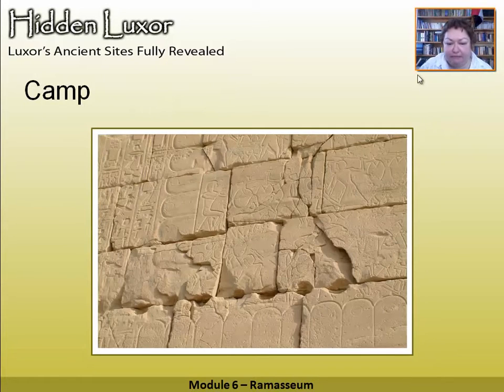Now, here is the camp. You remember I said those shields go all the way round? And there you've got some more logistics of the camp going on and people preparing things and, you know, all the things that would happen in an army camp.